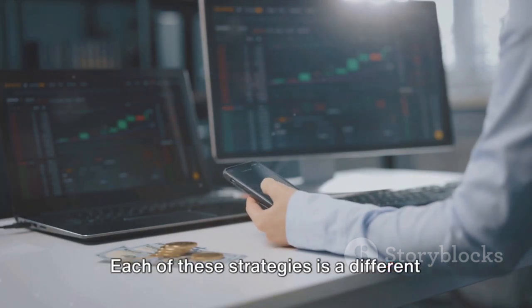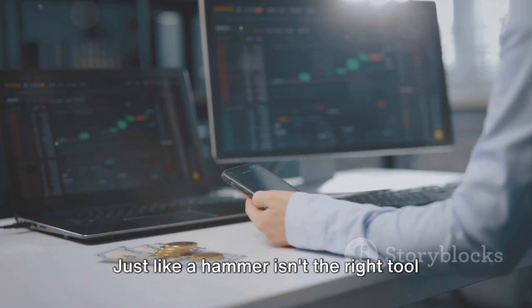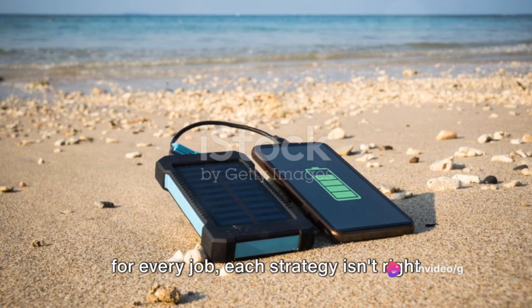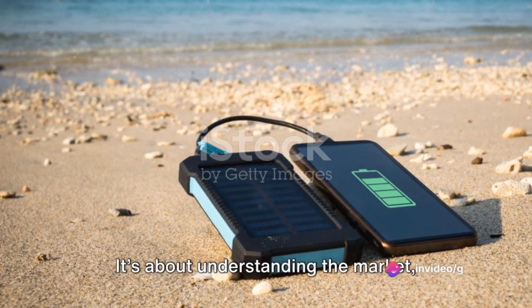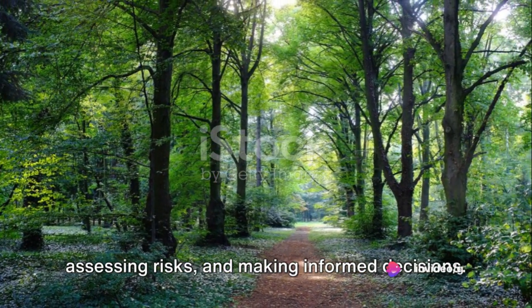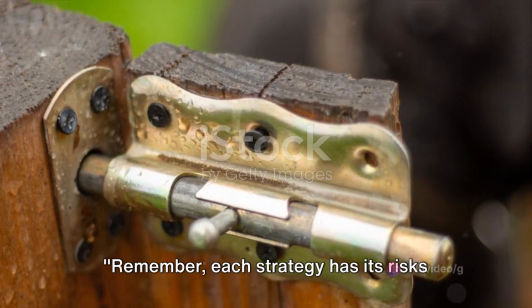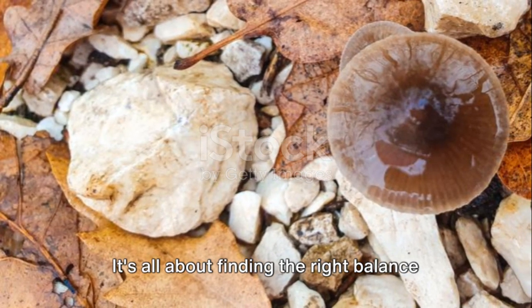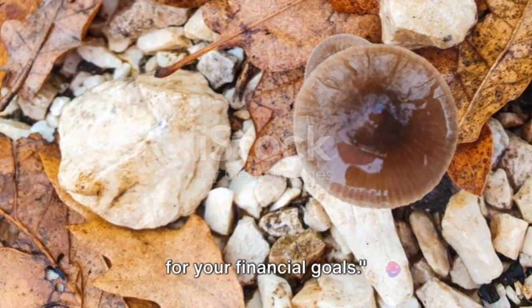Each of these strategies is a different tool in your trading toolbox. Just like a hammer isn't the right tool for every job, each strategy isn't right for every situation. It's about understanding the market, assessing risks, and making informed decisions. Remember, each strategy has its risks and rewards. It's all about finding the right balance for your financial goals.